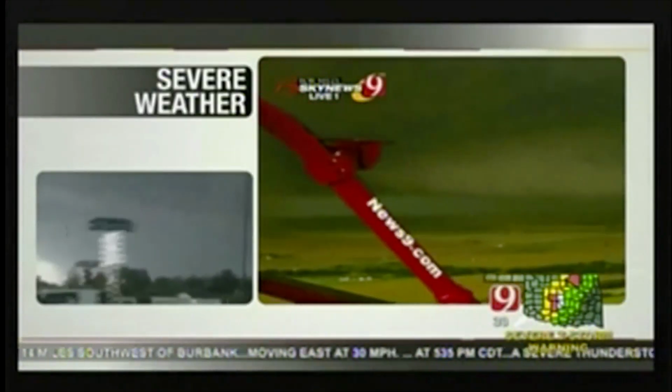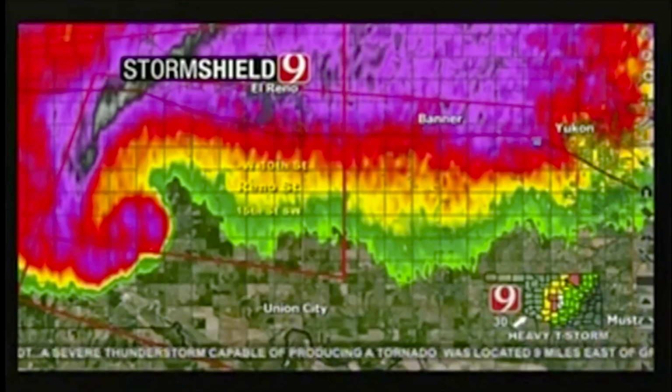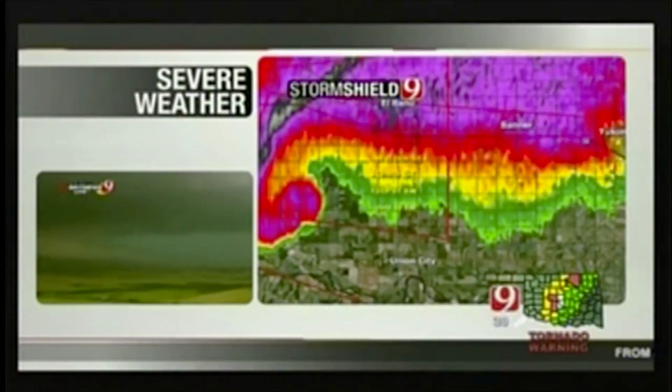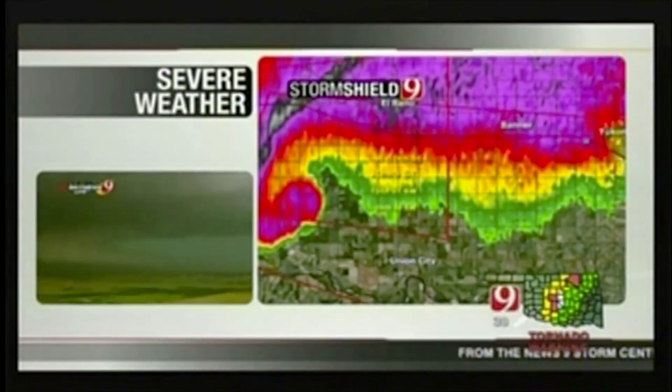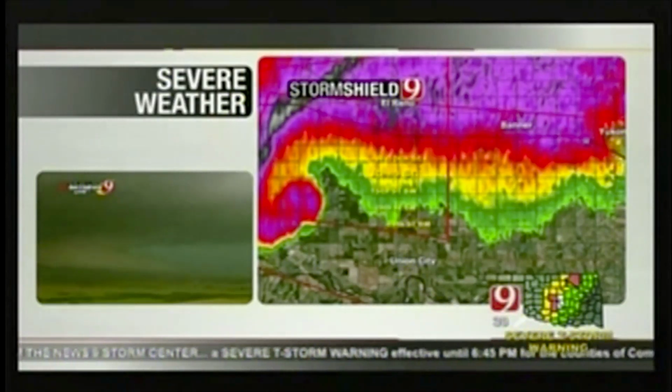Okay, we can see on Storm Shield the big hook echo, it's moving. The circulation is right along 10th Street, south of 10th Street. It's along Reno Street. It's along 15th Street. It is also extending south to 29th Street. The rain curtains are really rotating now. You can see it's got to be a multiple vortex big rain tornado.